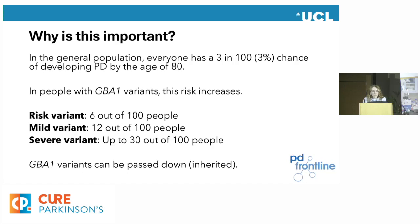All GBA1 variants can be passed down through either the maternal or the paternal line. We would not know whether this was from your mother or father without a specific testing sample. We do offer testing for first-degree relatives of those that have GBA1 variants through our sister study RAPSODI. If this is something you're interested in, you can contact our mailbox and we can speak to you further about this.